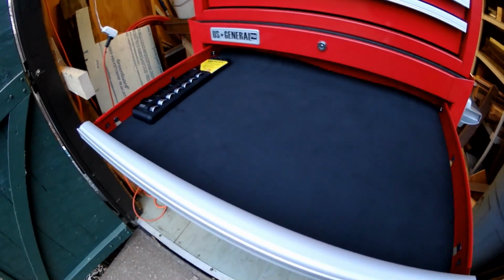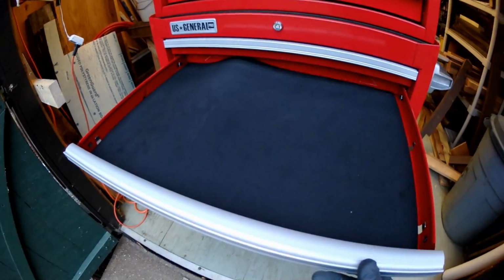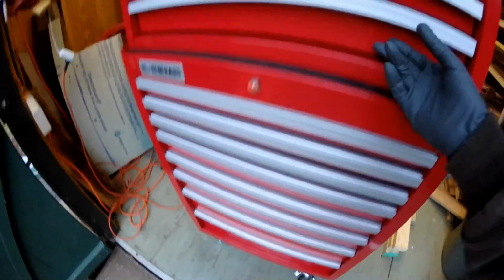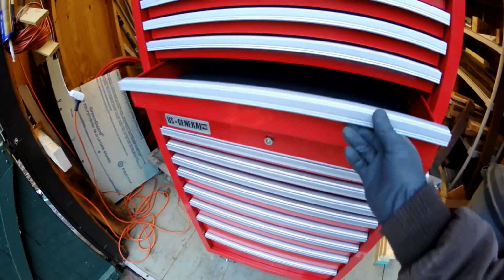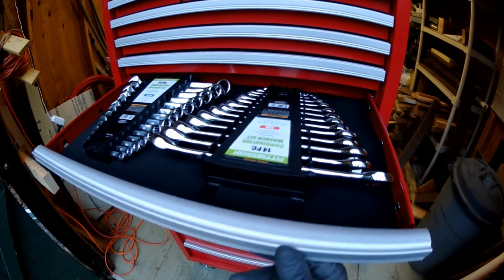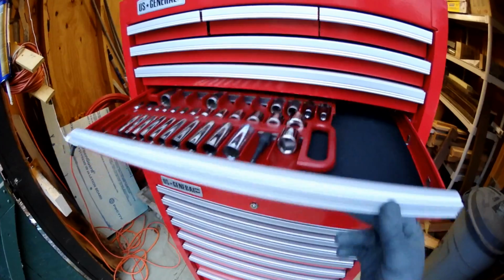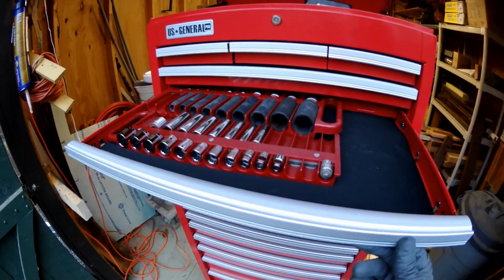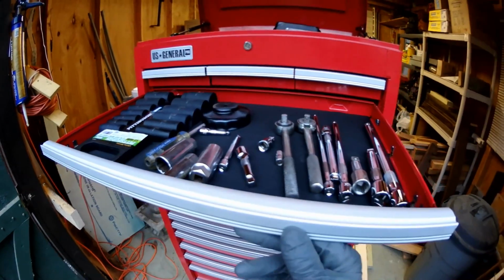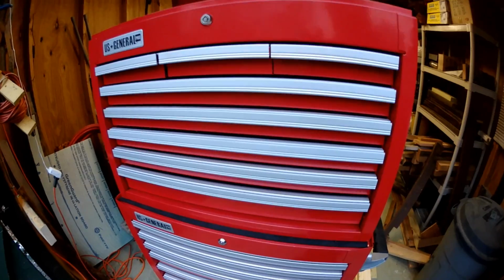Anyway, there's plenty of room to store your sockets in here. These are all empty. Here's some wrenches. Lots of room for 2 trays of sockets. More sockets. Once again, you can see the cabinet does wobble around quite a bit.